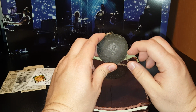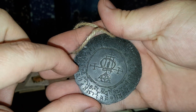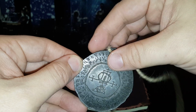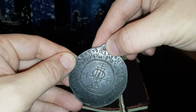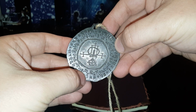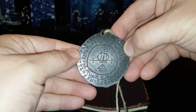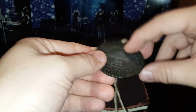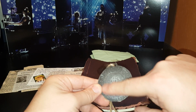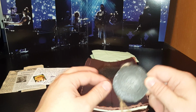But if you look on the outside, now we're going to look really closely at this, okay? If you look at the outside, there are numbers. Those are actually numbers. They're not just haphazard symbols. They're actually numbers, and they correspond to a symbol. Okay? So, like I said, this is obviously a key to deciphering what the clues are.